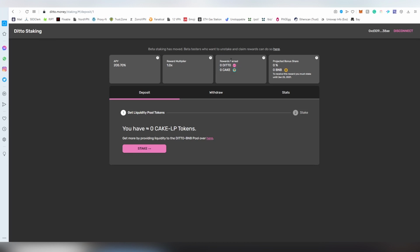And this goes back again to that affordability thing, which I talk about a lot on the channel. I really do care about having systems and smart contracts which are accessible all around the world, not just for the top 1%. Now, the Ditto staking is on the Binance Smart Chain, so you can withdraw all of these rewards on a daily basis and pay a fraction of what you would pay on Ethereum.